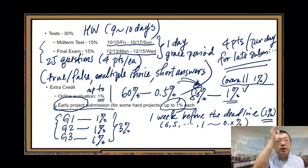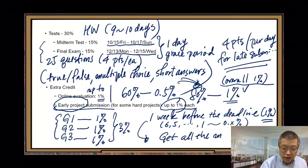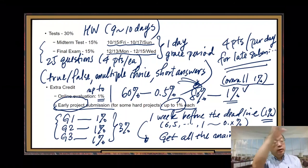You have to get all the main features. Now, in order to earn that, you need to get all the main features in the project description. In the project description, I listed the features you need to implement. Each feature we treat as one main feature. So you should not miss any of the main features. You may not do it in a perfect way, you may have some small problems, so you lose a little bit of points, but you have the main features. Then you are qualified for the extra credit.